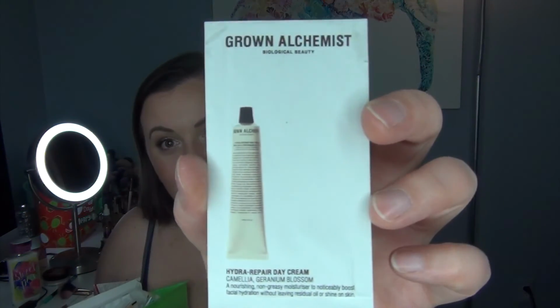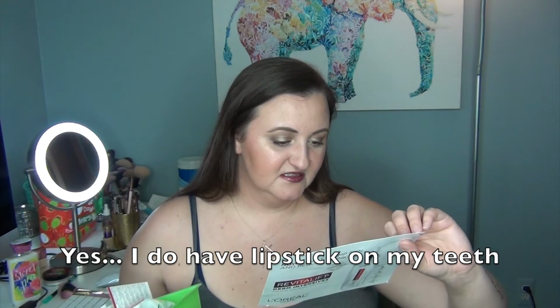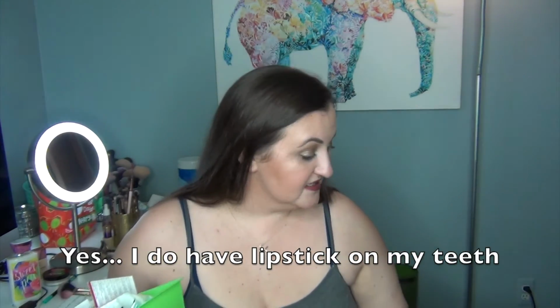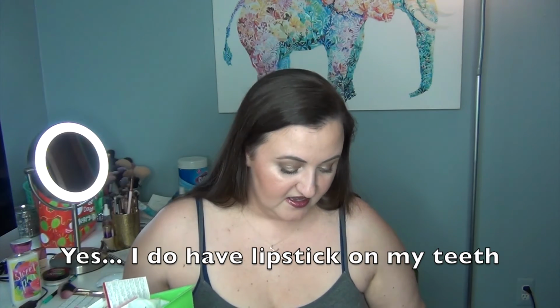Okay. This is the Grown Alchemist Biological Beauty Hydro Repair Day Cream. Another moisturizer. I knew it would be like this, which is why I want to get through a lot of these samples. I want to get like a big paper thing. Is this another moisturizer? Okay. This is a serum. So 2 little serums. I can definitely get through that in a month.